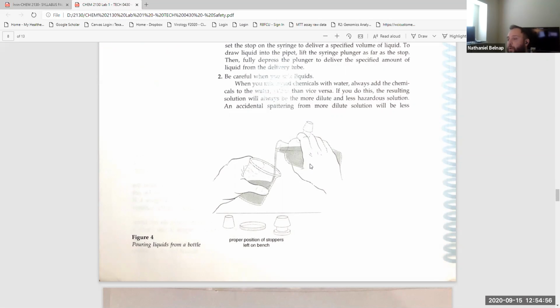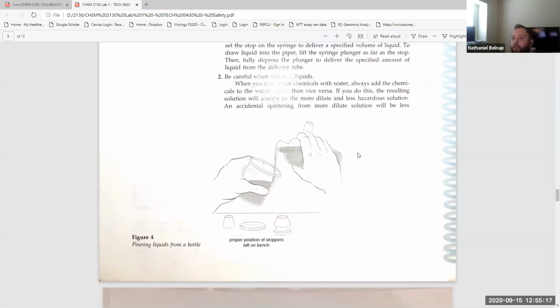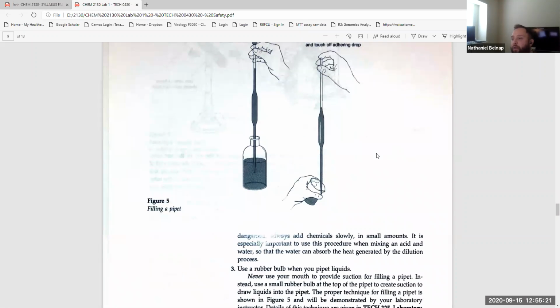Not really sure why. I guess this is probably just an aliquot of what the class will need for the day. So if everybody needs 5 mils of something, and there's 5 groups, we'll pour 25 mils into the beaker and take it from there. But as far as contamination, that's not really the issue, unless it's from a big jug.